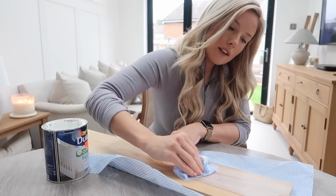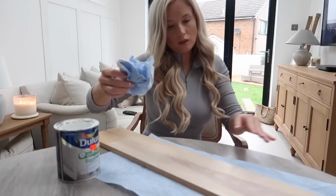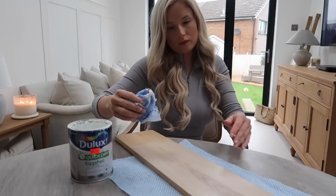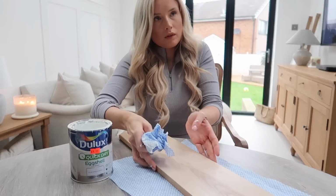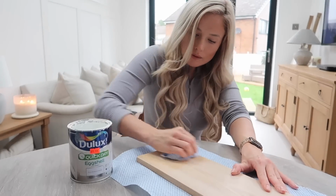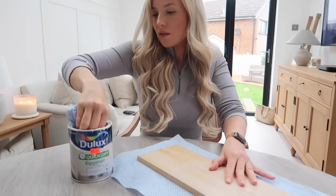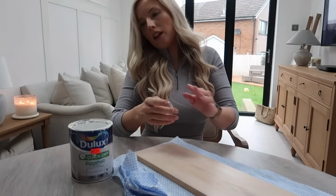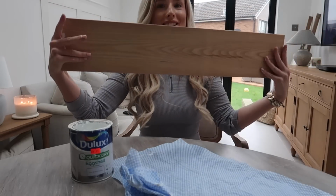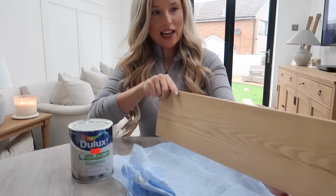And blend it in. Okay, let's look at it so far. So from this to this. So I'm going to do the edges now.